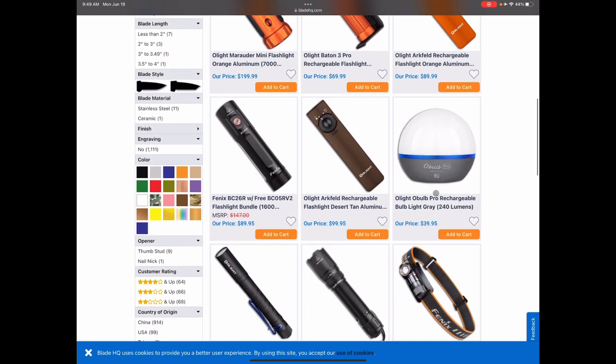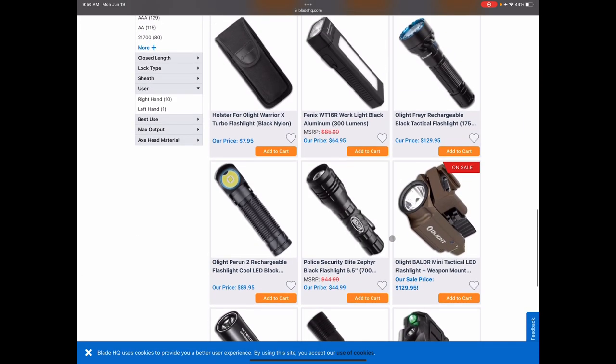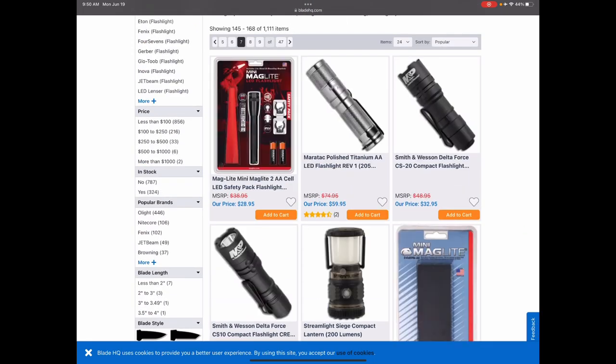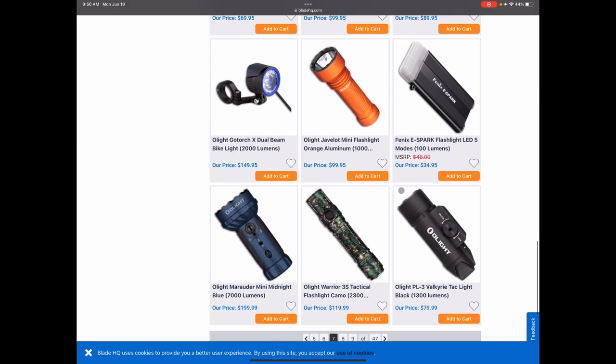Old bulb Pro. Nice. $40. Yeah, so this is mostly just, there's some other stuff here, but this is a lot of Olight. Nothing standing out. That actually kind of stands out. Man, see, I really like those Maritech flashlights. I haven't pulled the trigger on one yet. I don't know why.